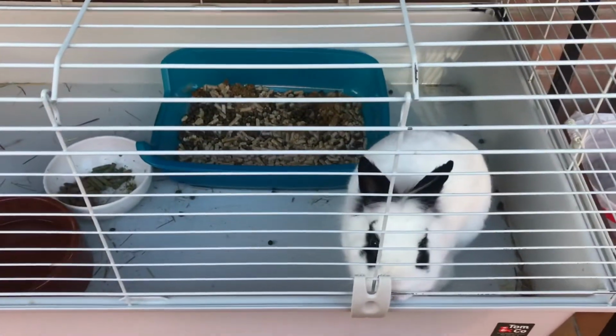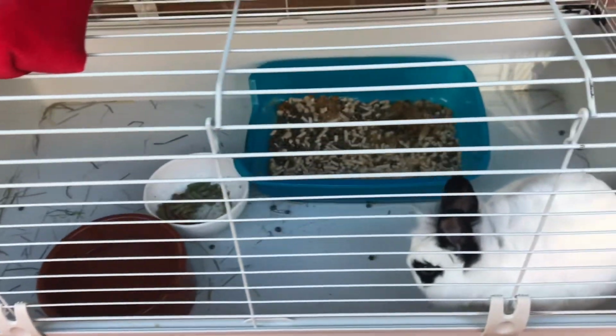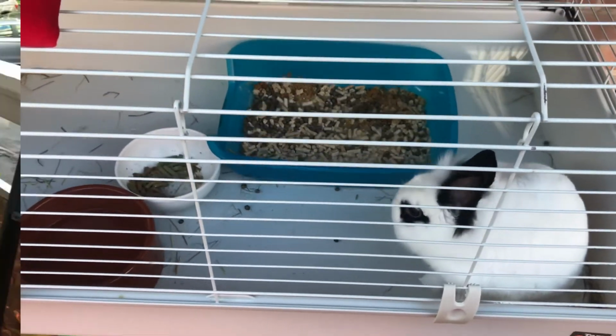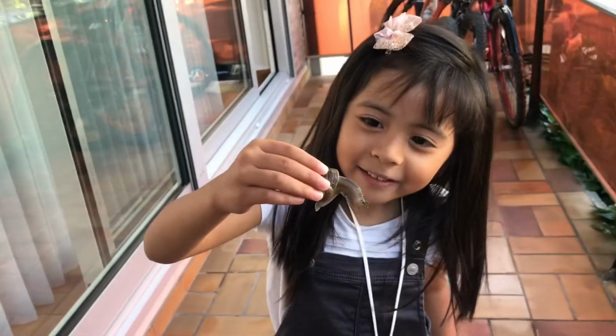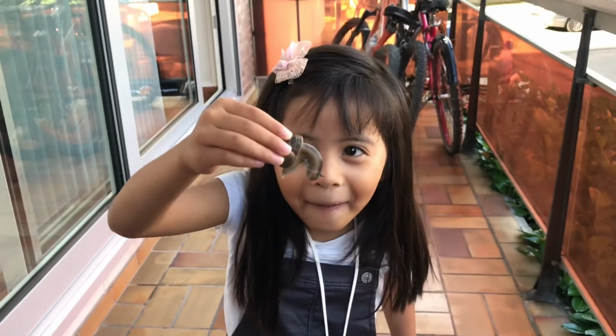And this is our Robbie. Our Robbie the rabbit. Yes. Robbie the rabbit is there. Hi, Robbie. Ruthie found a snail. Look. Okay, nice.